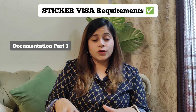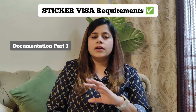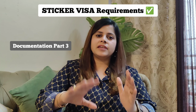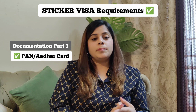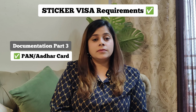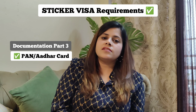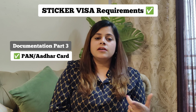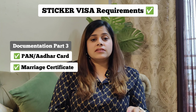The last set of documents that you need are what I call the miscellaneous documents. These are not mentioned in the checklist, sometimes mentioned as well, so these are safe to carry. Number one is your PAN and your Aadhaar card copies. They ask for it sometimes, they don't ask for it sometimes, so it's completely optional, but carry to be on the safer side. And the second is the marriage certificate.